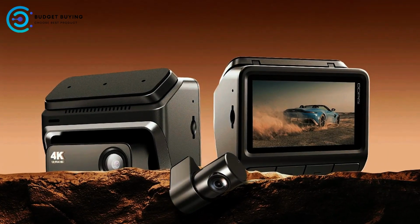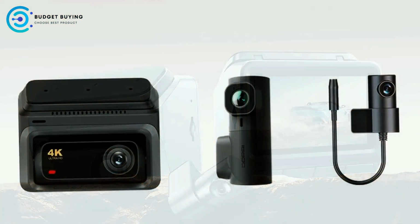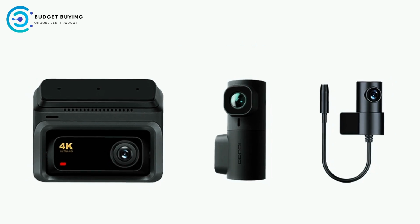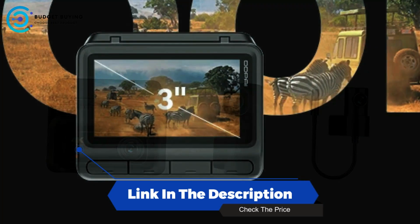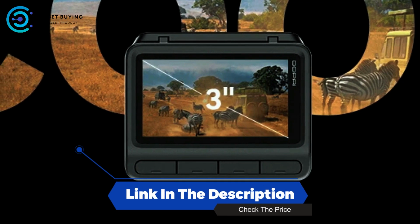Altogether, the Ddpai Z60 is a robust dash camera system that delivers ultra-clear video, intelligent monitoring, and high-speed connectivity, all designed to keep you protected and in control on and off the road.